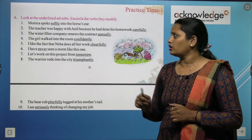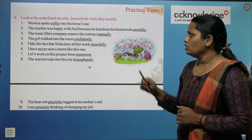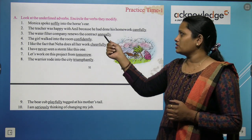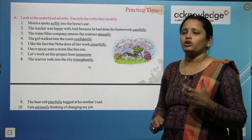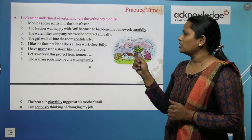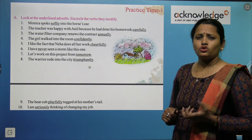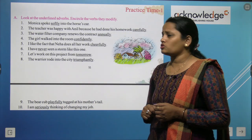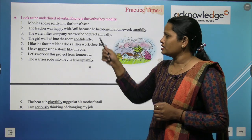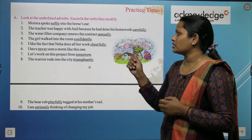Now, look at the underlined adverbs. Encircle the verbs they modify. So, जो दिए गए adverbs हैं उन्हें देखना है और जिस verb को वो modify कर रहे हैं उसे encircle करना है. Monica spoke softly into the horse's ear. Monica ने softly बोला. So in this, softly is the adverb and the verb that is to be encircled here is spoke. So यहाँ पे spoke है हमारा verb जिसे हमें circle करना है.